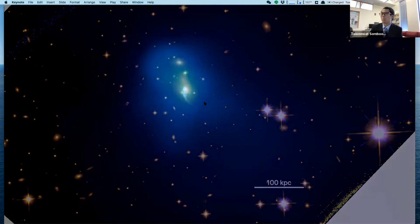Okay, so if we put the X-ray on top of the optical image, you can see that the center peak of the X-ray, or what I call the cool core, is actually co-located with where the BCG is, and also where the filament and trace structure are happening inside the galaxy cluster.